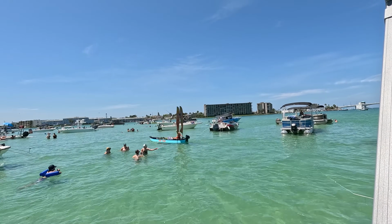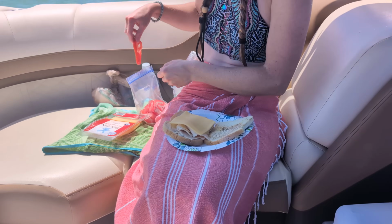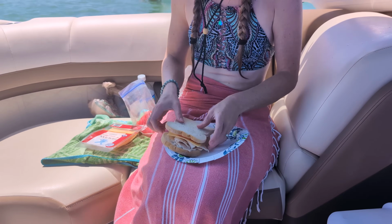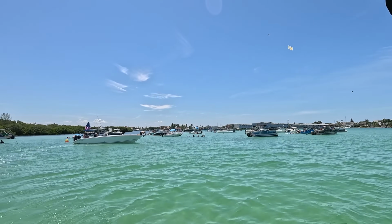She said she's got pineapple, watermelon, coconut. We'll just figure it out. That's awesome. Boat sandwich complete. Boat sandwich complete. All right. We are leaving this area.